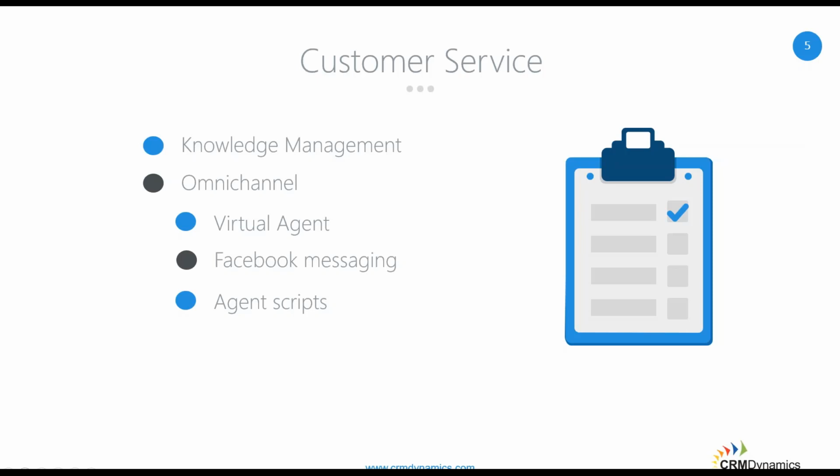Okay, so on to Omnichannel for customer service. Omnichannel contains quite a few items. If you do want to learn more about Omnichannel, I highly suggest looking it up, or you can certainly reach out to me for more information. It has quite a bit within it as an app itself. So I'm not going to cover too much of that, but as its name suggests, it's meant to allow your customer service agents to engage with customers across different channels, basically.